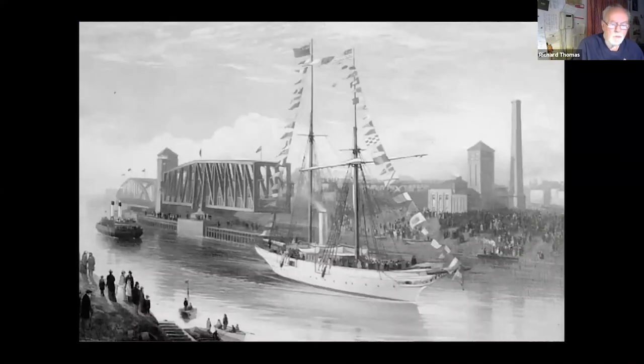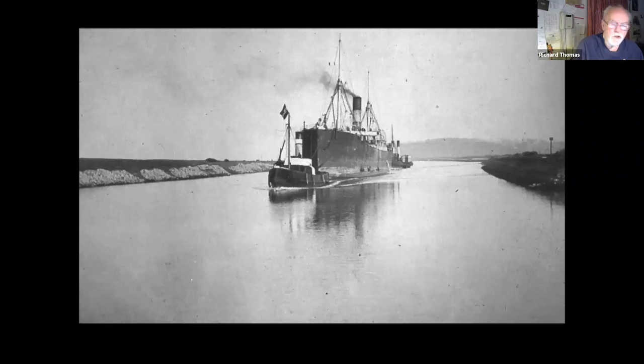But the first full passage of the ship canal was on the 7th of December, 1893. And the official opening was 3 weeks later, on the 1st of January 1894, when the yacht Norseman, here it is, carrying the directors, led a procession of 71 ships, here going past Barton Aqueduct. The first cargo ship was the Pioneer, owned by the Cooperative Wholesale Society.